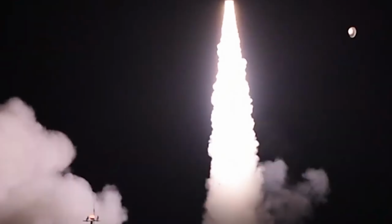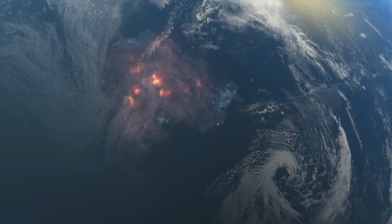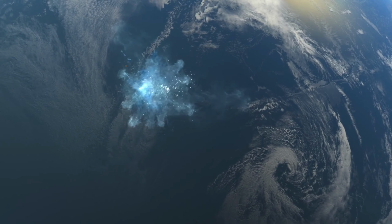The kill vehicle aligns itself perfectly, using its thrust vectoring to make the tiniest adjustments. Then, with everything lined up, it delivers its warhead right on target, destroying the threat high above the Earth. All of this happens in just a few seconds, from detection to destruction.